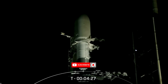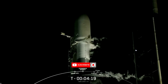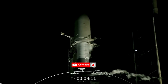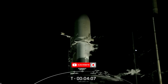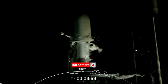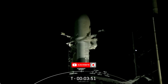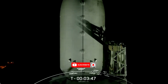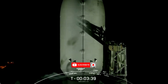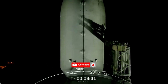Strong back retract has started. That's the call out for the strong back retraction sequence starting. And you'll see those clamp arms right below the Falcon 9 fairing begin to slowly open here. There you can see those clamp arms slowly opening up. And in just a few moments here, that truss structure next to the Falcon 9 will begin to slowly recline in preparation for liftoff. There you can see the strong back slowly leaning back from Falcon 9.